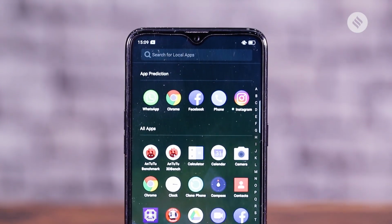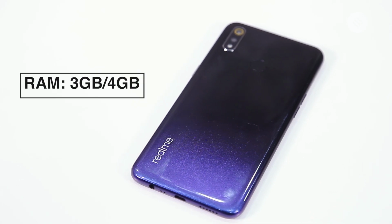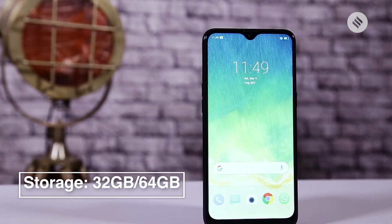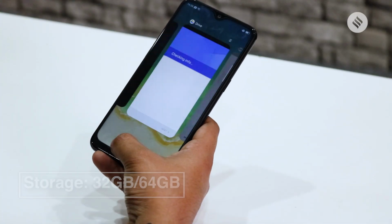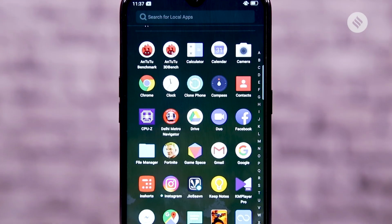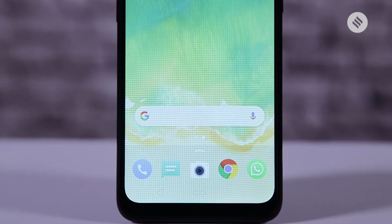So what's our verdict for Realme 3? This has an all-rounder performance and gets most of it right too. It ticks all the right boxes with good performance, good battery backup and a truly stylish back. Realme could have worked some more on the rear camera, but being a budget phone, the phone is surely worth your money.